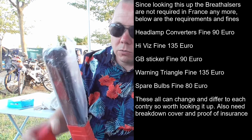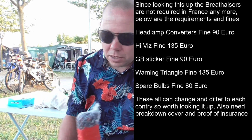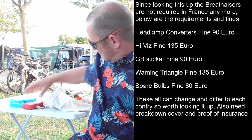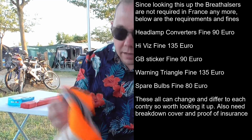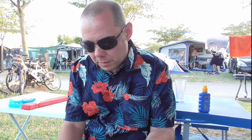But this is a triangle. Again, it's an essential kit that you can be asked to produce and show, which we've had. And reflective gear for every passenger in the vehicle. These are all essential across France, in some parts of Spain as well, so it's definitely worth bringing them over.